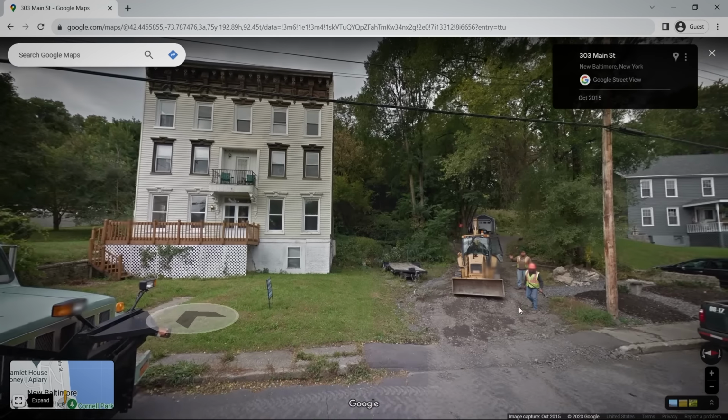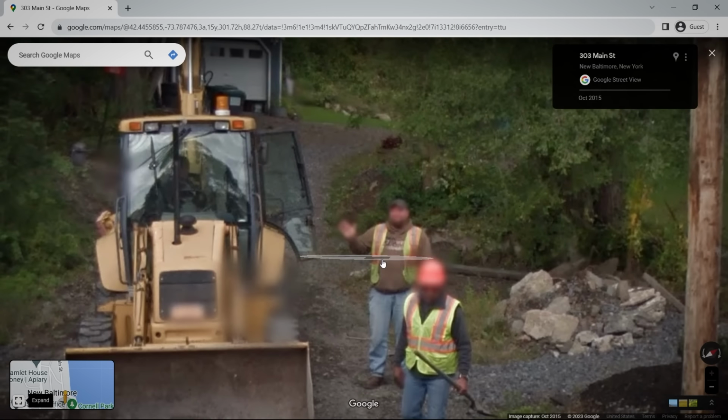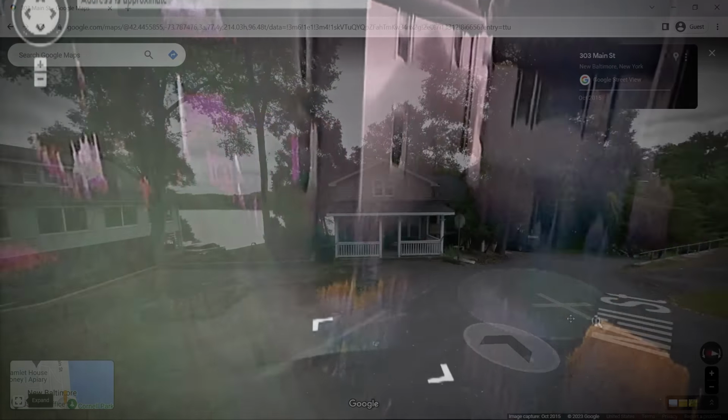But what's most disturbing is that even after Google supposedly fixed the glitch around 2015, after 8 years of its existence, some people still reported that there were certain spots in New Baltimore where the Street View would temporarily glitch and show a distorted, creepy version of the people and houses.